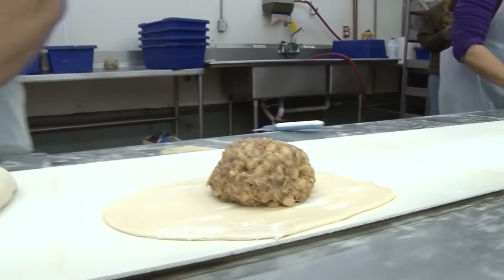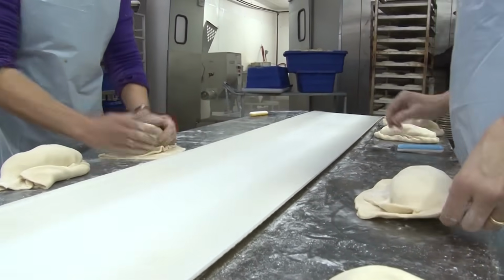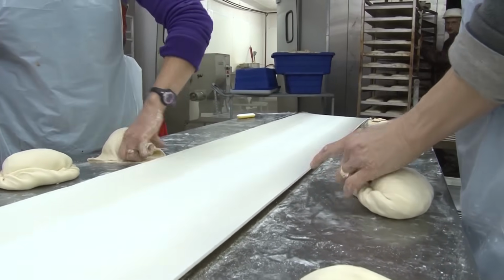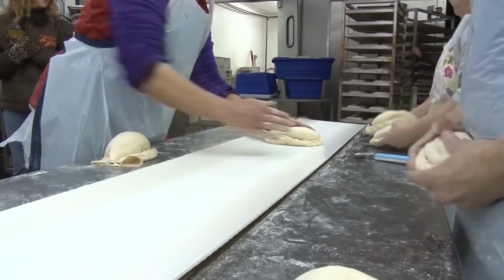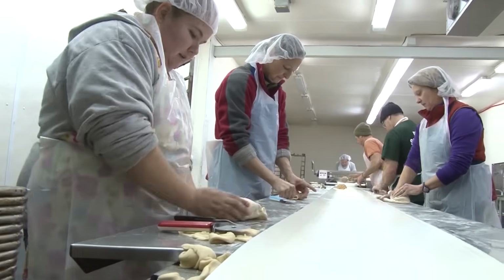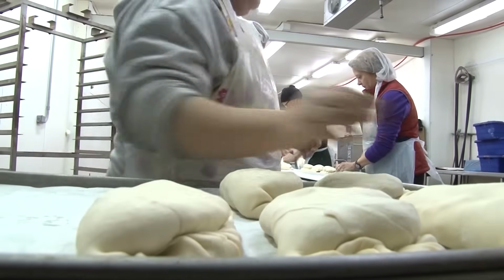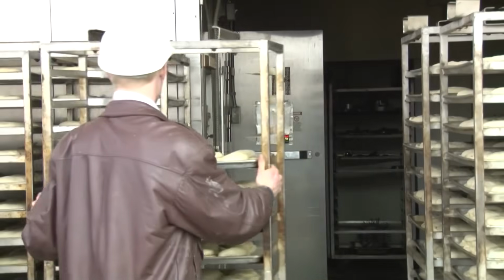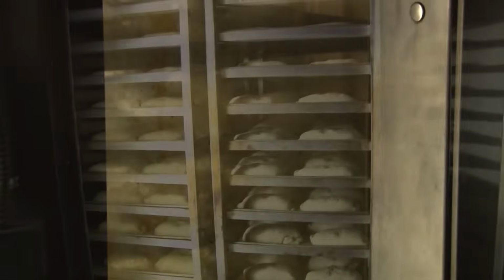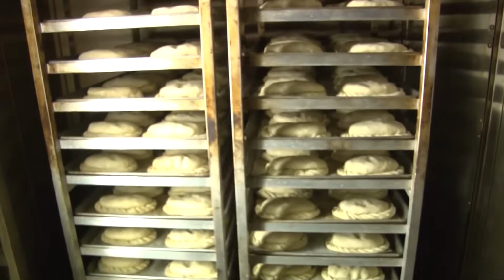So it runs down the assembly line to a series of pasty makers. We make 2, 6, 8, 12, and 16-ounce pasties, so they'll be making various different sizes. From there, they put the pasty back on the conveyor. The conveyor comes back down to a panner. The panner puts the pasties on a pan, puts the pasty pans on a rack, and from that point forward, the racks go into a rotating rack oven. We have 2 of them. We have a capacity to cook 1,000 pasties every half hour, so if we want to, we can cook 2,000 pasties per hour.